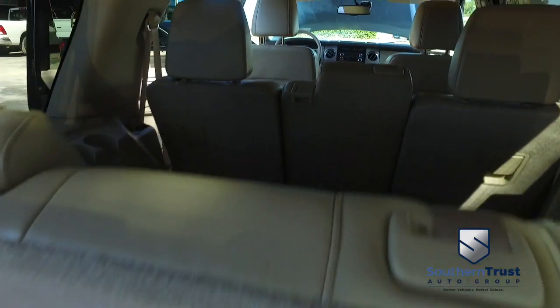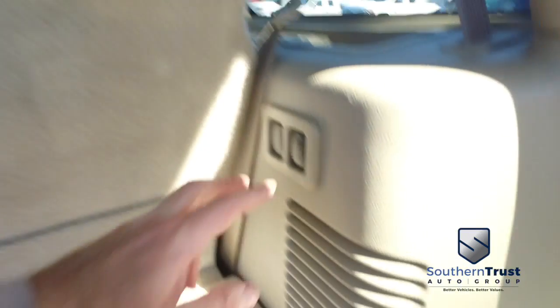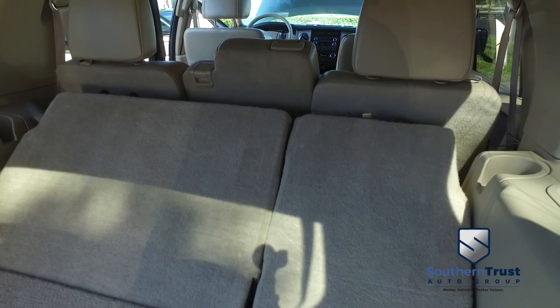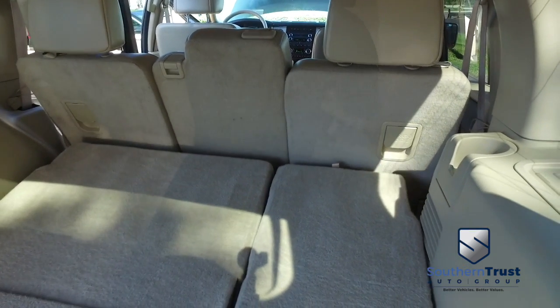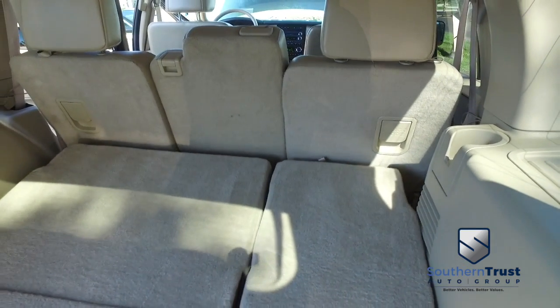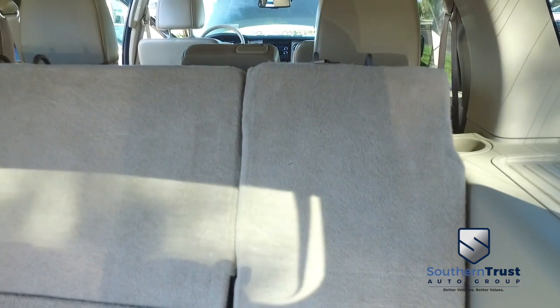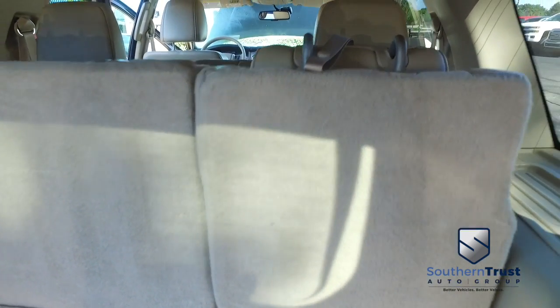Second and third row seats fold down to give you incredible cargo space. Guys, right here, got your automatic folding third row seating. That is luxury at its best. What this is gonna do is get stress off your back and neck, saving you trips to the chiropractor, saving you a lot of inflammation buildup, saving you time and money. That's what Southern Trust is all about.